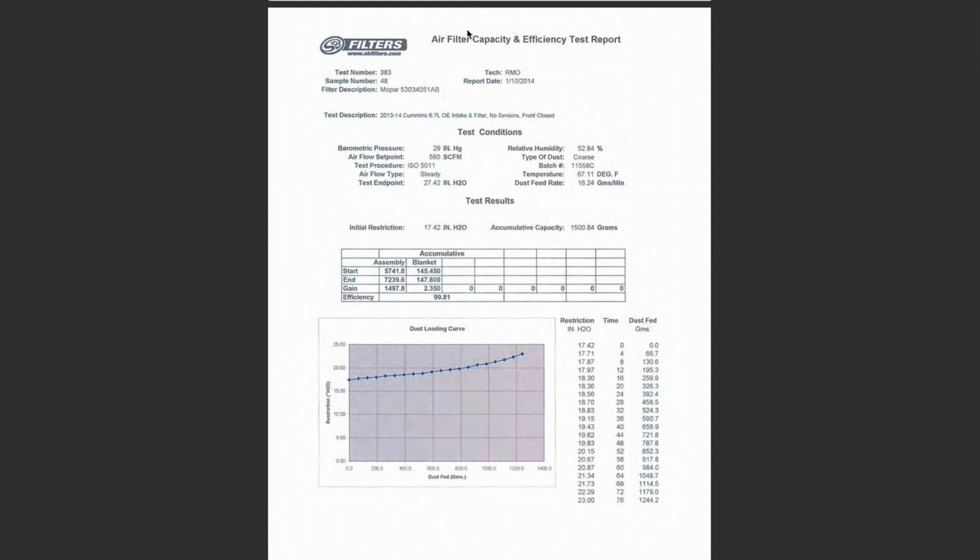All right, so air filter capacity and efficiency test report, test number 383, sample number 48. This is with your Mopar filter. This is your stock filter for 2013 through 14, or newer, 6.7 Cummins, okay? Barometric pressure, 29, I think, inches Hg. Relative humidity, flow, 580. Test endpoint was at 27.42 inches H2O. Test results. Initial restriction, 17.4 inches H2O. Accumulative capacity, 1,500 grams. Okay, 1,500.84 grams that this filter can hold. That is a lot of dirt.